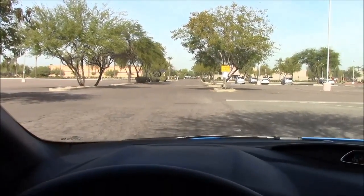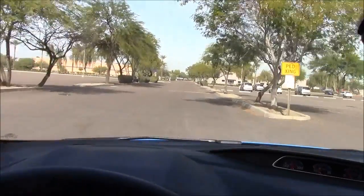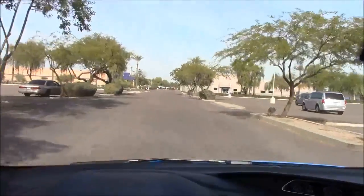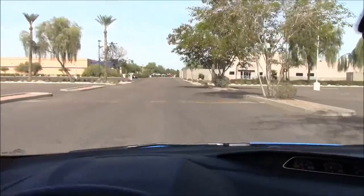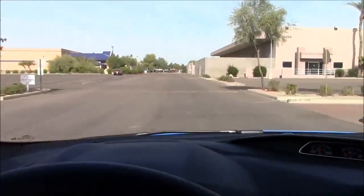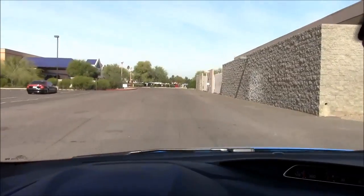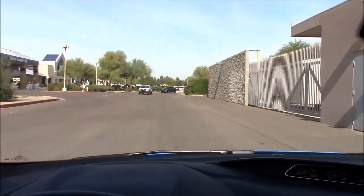We'll start at 25 miles per hour. Yeah, that was a nice thump. This car is shaking all over the place. Well, I certainly feel it and hear it. Although the suspension did a good job of absorbing the impacts.